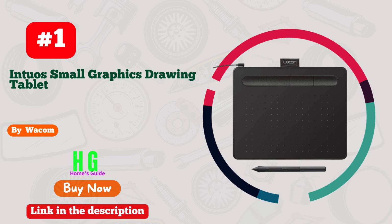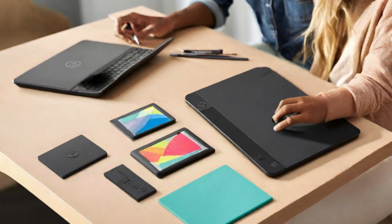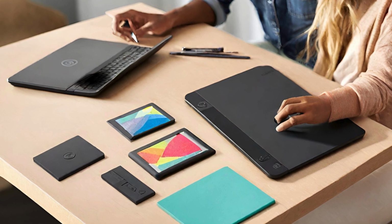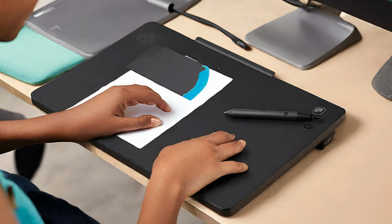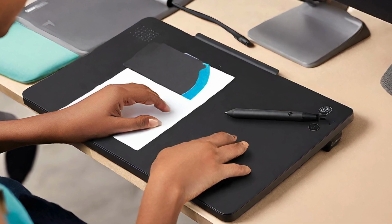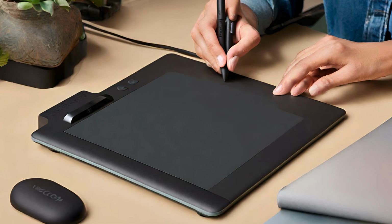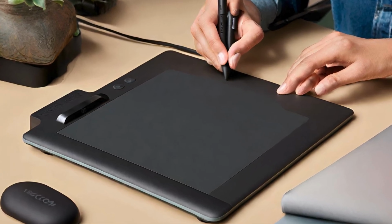Number 1. Wacom Drawing Tablet. This sleek masterpiece effortlessly bridges the gap between imagination and creation. The pressure-sensitive stylus dances on the surface, mimicking the feel of traditional drawing tools. Its precision is mind-blowing, capturing every nuance of your artistic strokes.